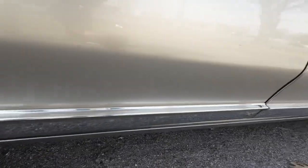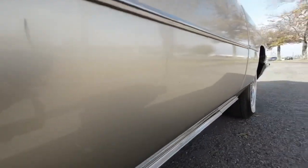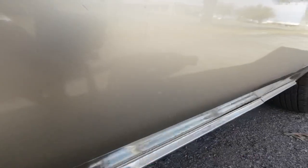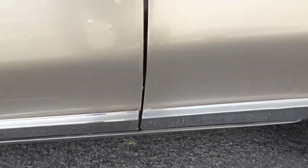Bubble. Light scratch here as well on that door. It's very light, it's hard to see. And it looks like it's just sitting on top, like a lot of this stuff will just come off. Some here, a little indention there that won't. Same with this scuff here. And there.